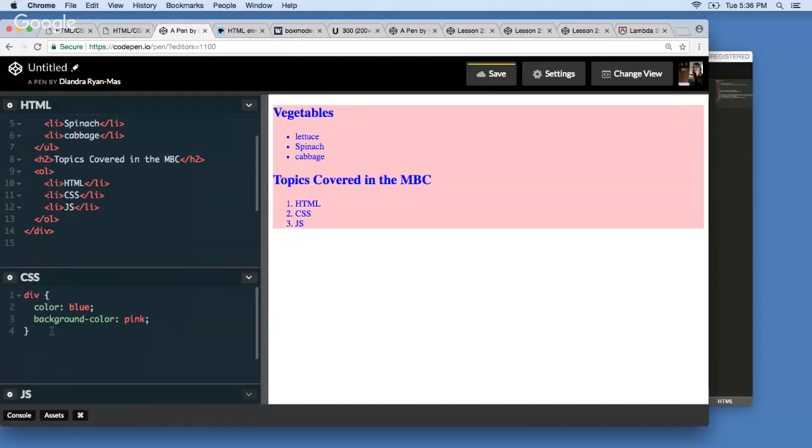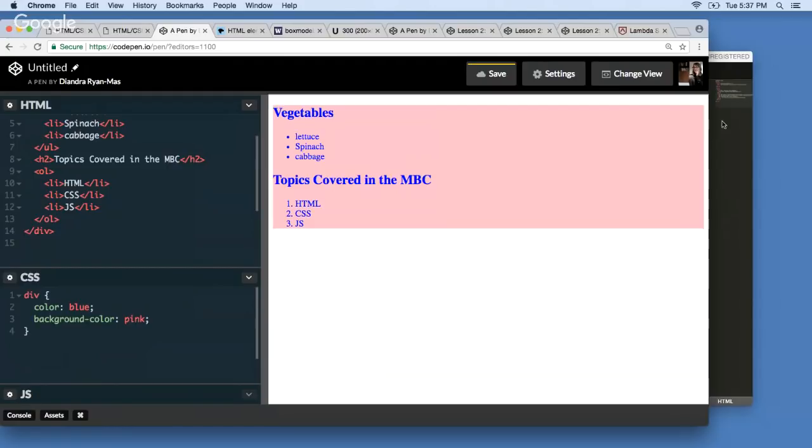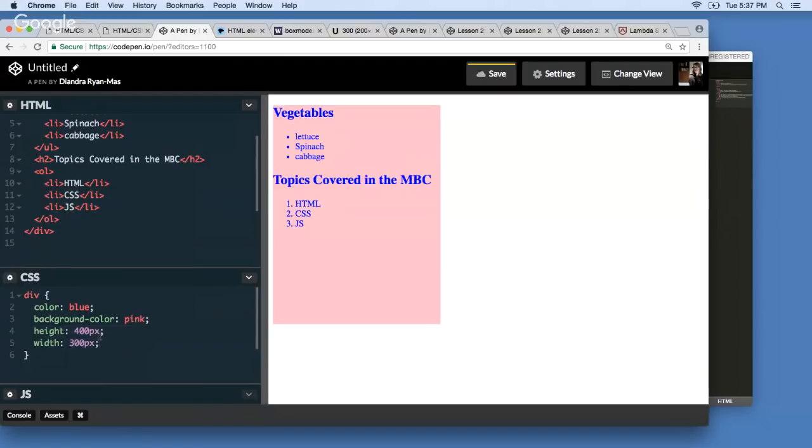So let's talk about a few of the common property value pairs that we will see. Color and background color are extremely common. Another one we'll often see is height and width. If we do height, this will be in pixels. There are other formats we could use apart from pixels, but that's a good place to start. If I explicitly set the height and width, notice that before I set them, the div will go all the way to the end of the screen and be exactly as tall as is needed to contain the content. But once I explicitly state the height and width, now it conforms to what I've instructed it to do. So there's height and width for you.